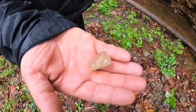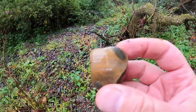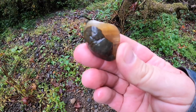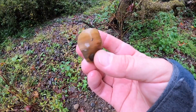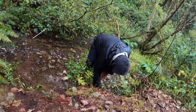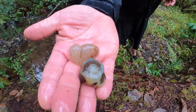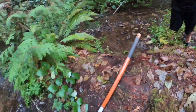Spotted a beaut. Nice clear one. Yeah, beautiful, brother. And a beautiful banded out chunk. Really pretty. It's a little guy. Oh, nice, dude. I love those ones with the chunks still on the outside. I found two. You probably really like these. Look at these on camera.